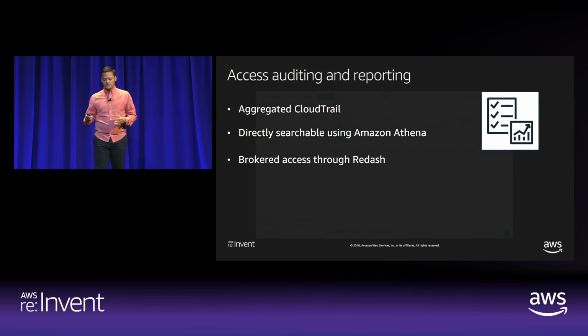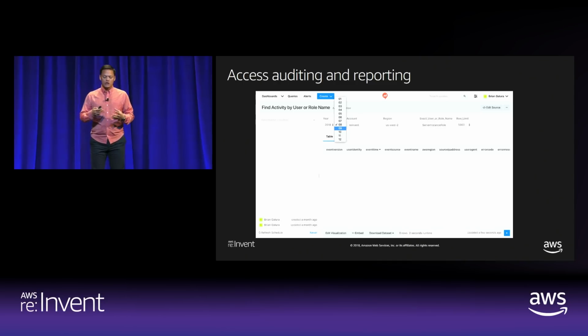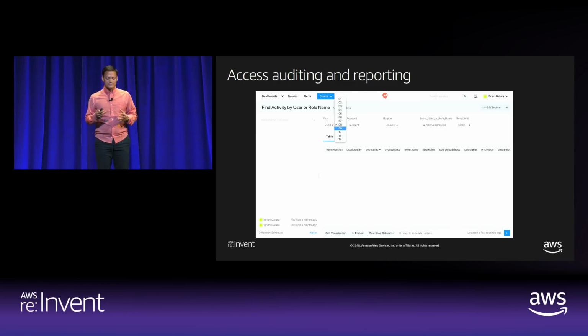Of course, if you're an administrator, you can search these logs directly through Athena, but we wanted to provide a mechanism for other staff from operations and security to log in using their company credentials to access this data. This is a screenshot of the Redash UI, which exposes a SQL interface to search the logs. We provide a few saved queries to get people started. Redash is an open source project. It interfaces with Athena using JDBC. It requires some knowledge of SQL, but it solves our immediate need.